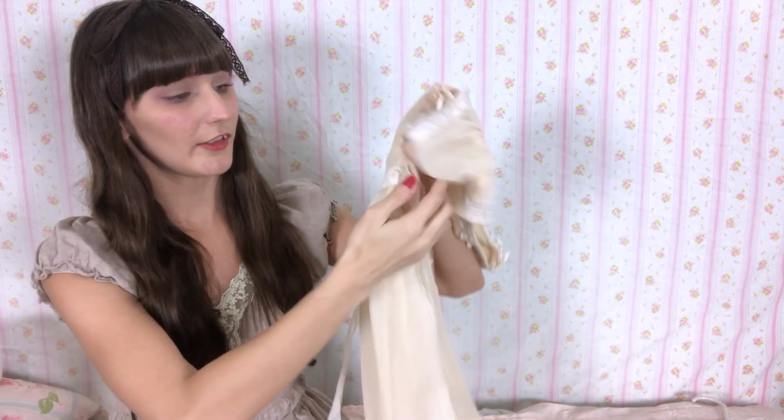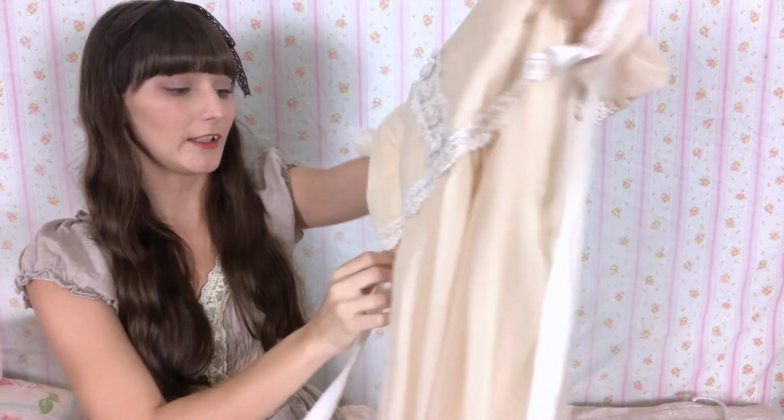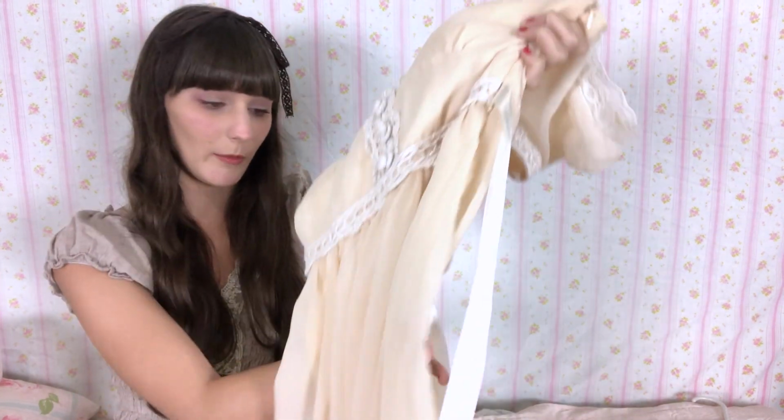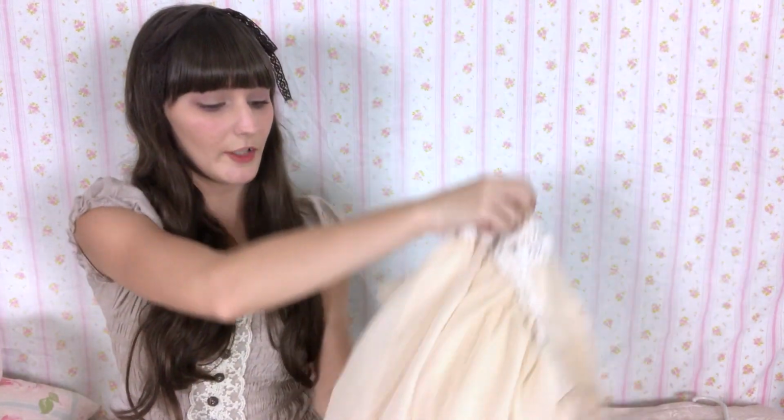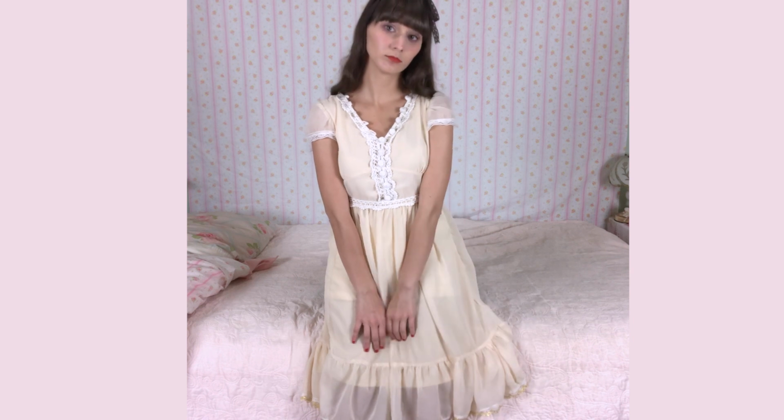And then to adjust the size of it, you have these really cute ribbons that you're supposed to tie in the back, and you can make a cute little bow. And then the trim of the dress looks like this. How magical is that? I feel like a literal fairy when I wear this.